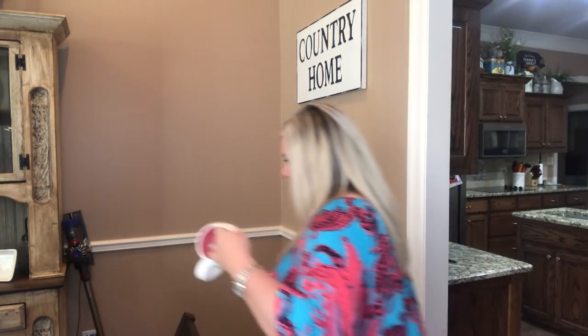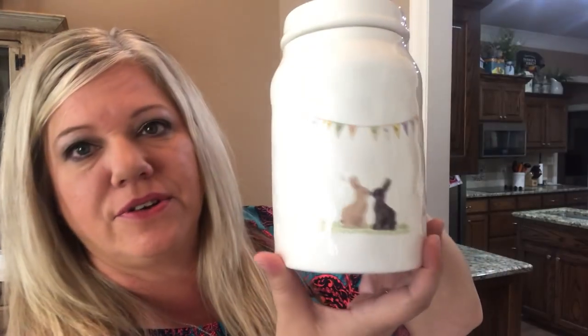I'm sorry, this light is putting a glare. It says happy Easter, and it's pink inside as well. And then I got a couple of other ones. Got this one. Let me turn this light off again. Okay. See that? Isn't that cute? It says happy Easter on the flags.